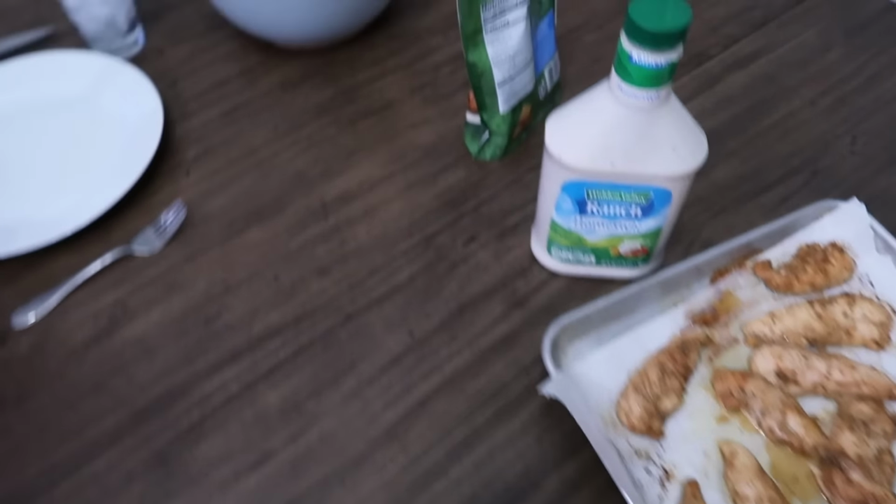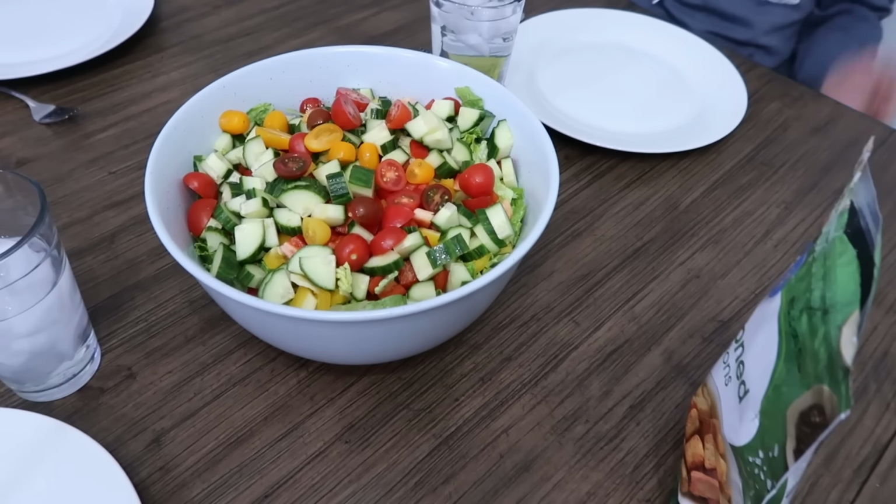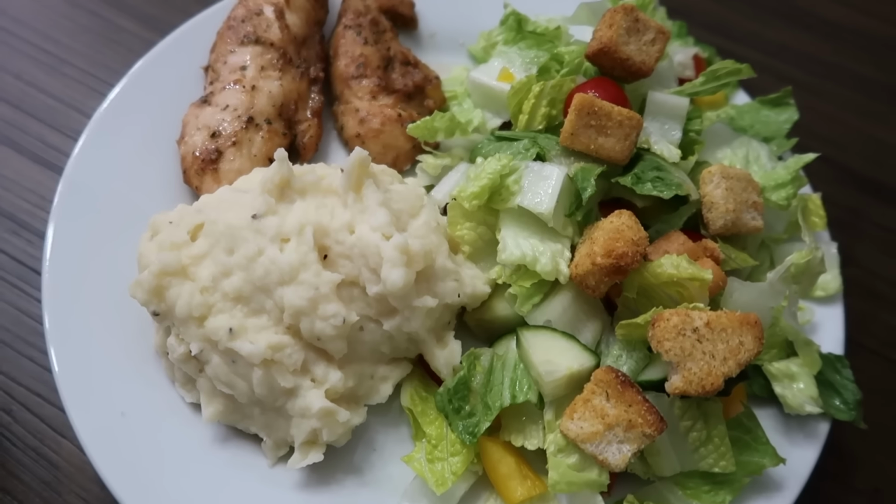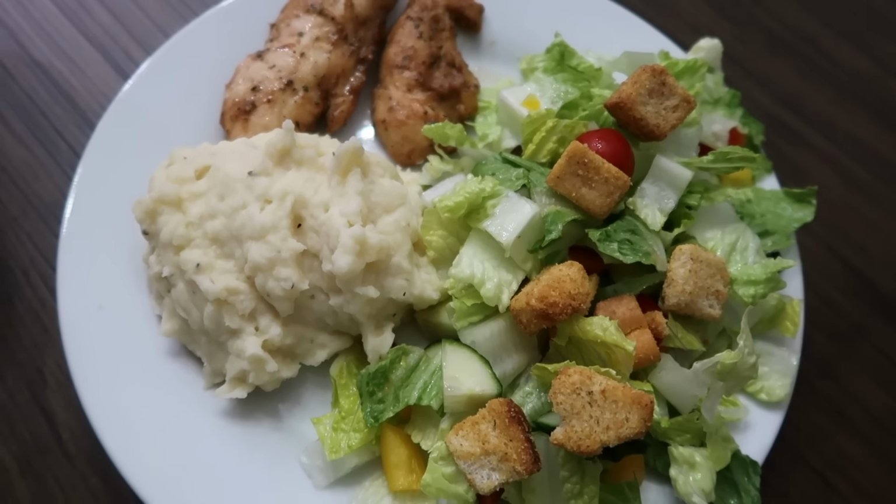I will never cease to be amazed at how the most simple ingredients can make the most delicious meal. This was so good. Everyone loved it. And yeah, I did make a salad on the side.